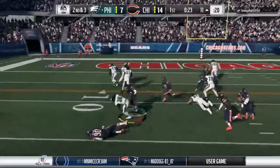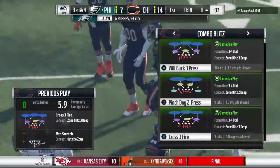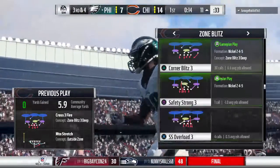Now it's Ajayi. Powers through. And he'll fight forward maybe to the line of scrimmage, but that's all. No gain on the play that time, and they'll look to convert on what will be a 3rd and 4.